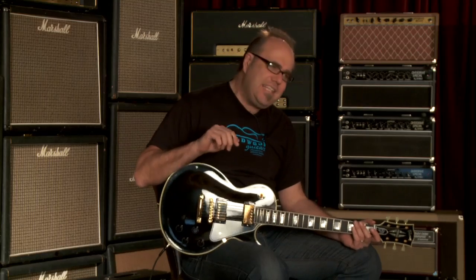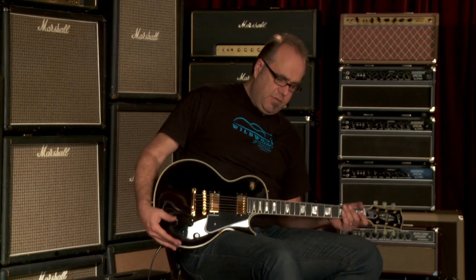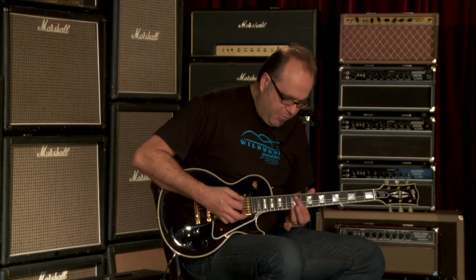You get the idea. Sweet, sweet sounds emanating from this Gibson Historic Wildwood Spec 1957 Les Paul Custom, weighing 8.67 pounds. Sweet ebony. It's a sexy beast. 71444 is the serial number on this one. You just heard the bridge pickup with some distortion upon it. Let's hear it clean and see what kind of skullduggery we can come up with here.